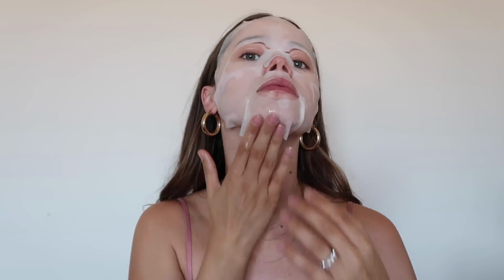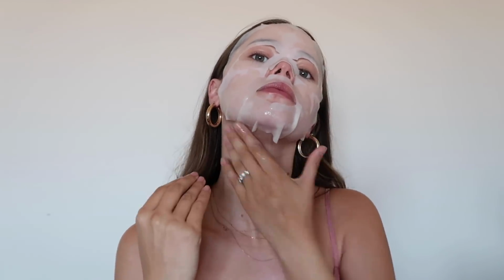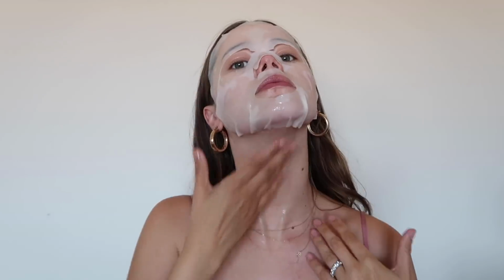Also, don't forget your neck area, because it's very important. You can just take that excess fluid and apply it on your neck. You leave it for 15 to 20 minutes, up to 30 minutes, and you feel so refreshed. You can add your little face oil and you go to sleep knowing that you put all this goodness on your skin, and the next day your skin will be glowing. I have lots of model friends that swear by sheet masks and use them all the time. So if you guys haven't tried that out yet, you have to.